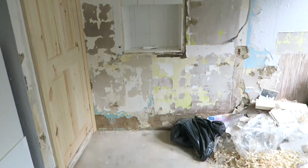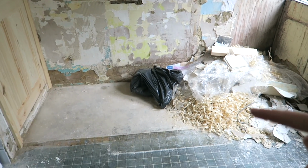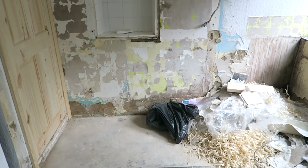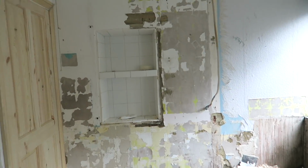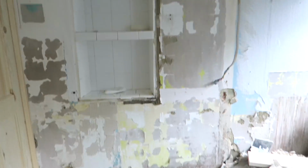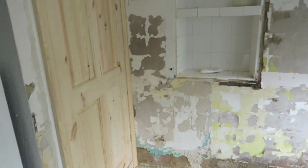This used to be the shower room, and it had kind of like a stud partition wall, L-shaped, coming along here, and that has been completely ripped out. And yeah, that looks pretty darn good. All the shower is gone. This window is gonna be replaced, so it's still got tiles in it, and we're getting it slightly bigger. But yeah, it's completely gone, and it's opened up the space a lot.